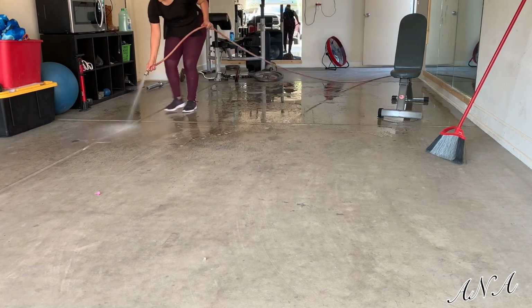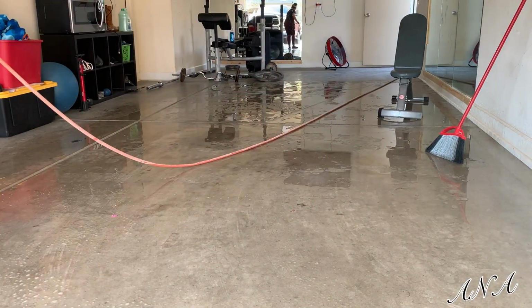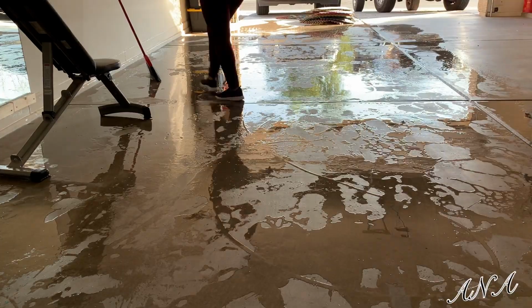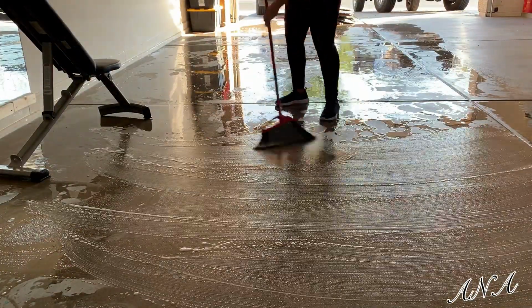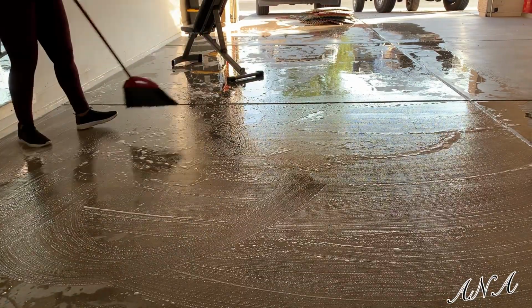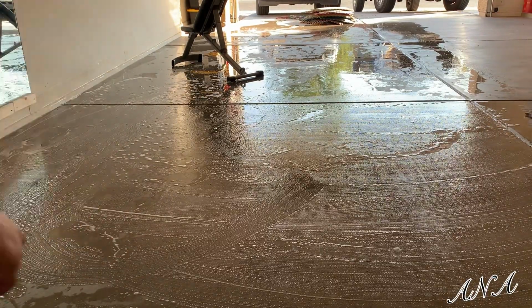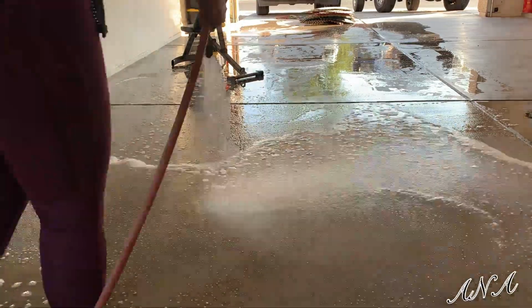And then at the end, I ended up washing the floor because it had so much dirt and grease from the cars, and it just needed the extra love. So I washed it, putting some soap in here, and I tried to scrub it with the broom. And then the mats, Oscar did wash those as well. We didn't put them back on the same day. They were still wet, so we're probably going to put them back in here today.